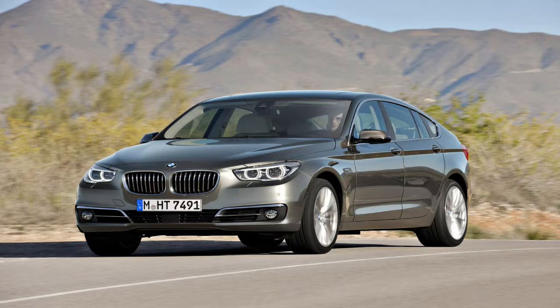So number 15 is the 2016, and they specify years on this, guys. So that's going to be what they do. So there could be several years within that body style or whatever, but they specify years, makes, models on these cars. So number 15, they list the 2016 BMW 5 Series GT.